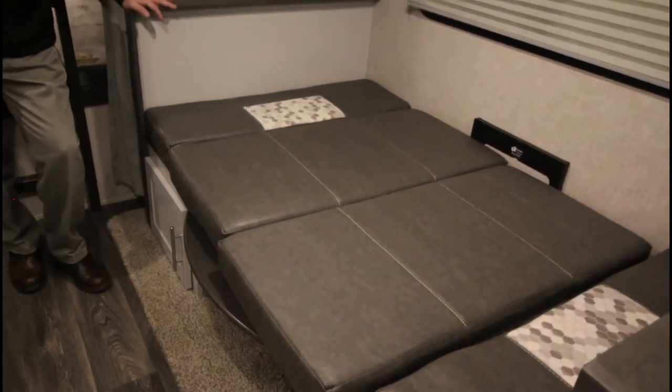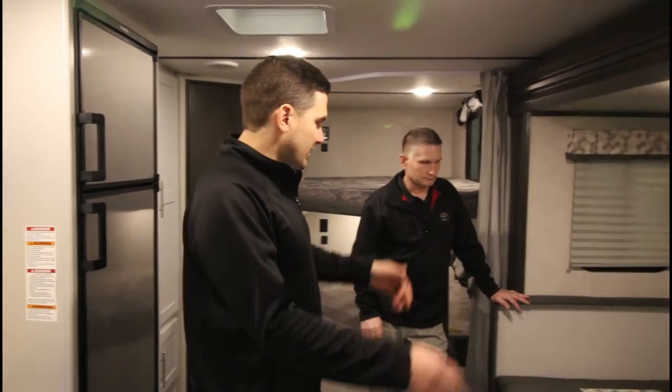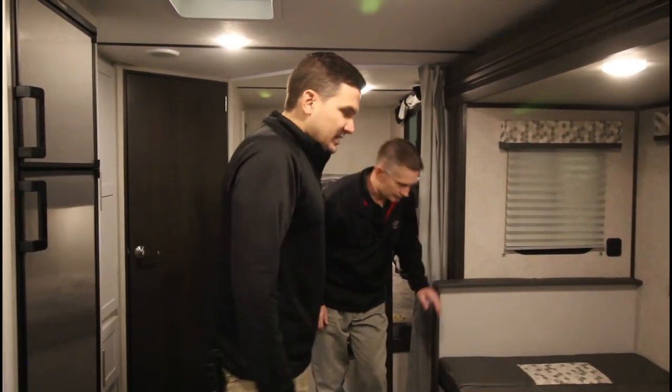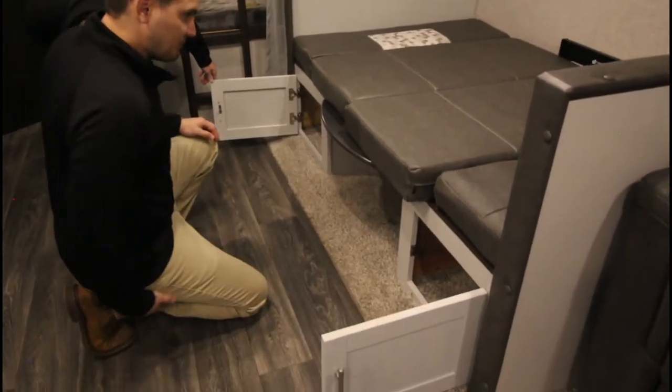Yeah, and it makes it into a decent sized bed. Yep, I mean, depending on the size of the person, one adult, two kids, you can make it work both ways. Yeah, excellent. Storage under each bunk. Instead of having to pop those cushions off and pull up the wood, you can get at that storage from the front. And that's the full depth of the seat too. All the way to the wall.